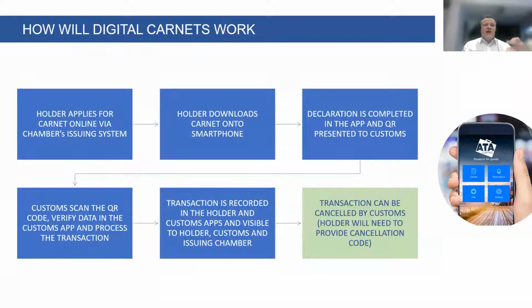So this is a major plus compared to the paper Carnets, so that everyone will have real-time visibility of all the Carnet transactions. And also digital Carnet transactions can be cancelled by customs if required. So for example, if the holder realizes they've declared incorrect items or something is incorrect within the declaration, they can go to customs, show them the cancellation code, and customs can then cancel the transaction and process a new one.